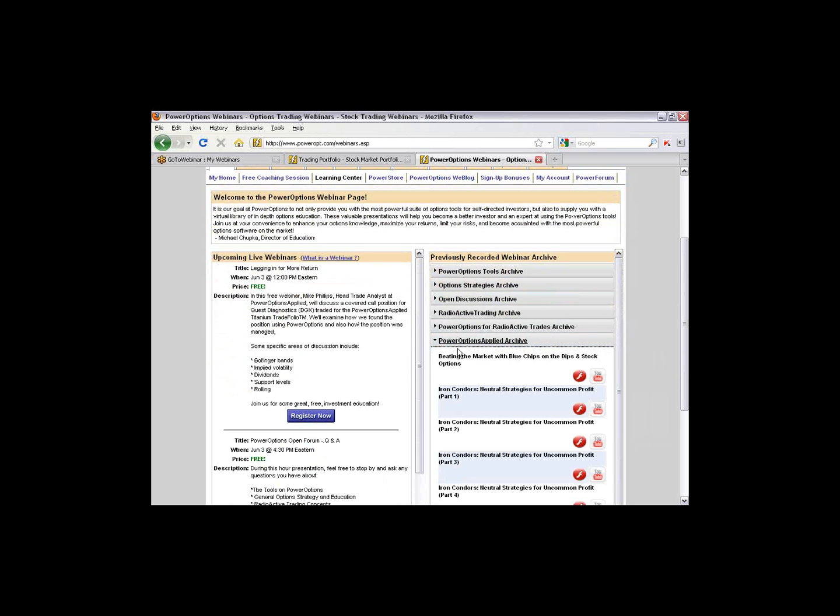Down here, we have the Power Options Applied Archive. And the first one listed is Beating the Market with Blue Chips on the Dips and Stock Options. That was Mike Phillips' first presentation, and he touched a little bit on today. And our presentation today, the legging in, will be available hopefully later this afternoon. We're going to try to get it up on the Flash. We'll definitely have it up here in the Flash mode, and then try to get the YouTube link up as well.